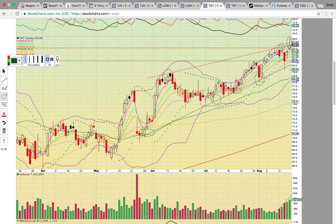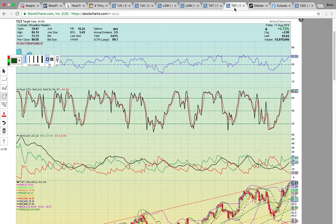And to the downside, you have 80 down here, which is the bottom of the channel. And so right now it's at the top of the channel. It's going to have to bust through to break out higher. Otherwise, it could come back down here and test this middle Bollinger Band. It has to hold that 80 level to keep the uptrend going.